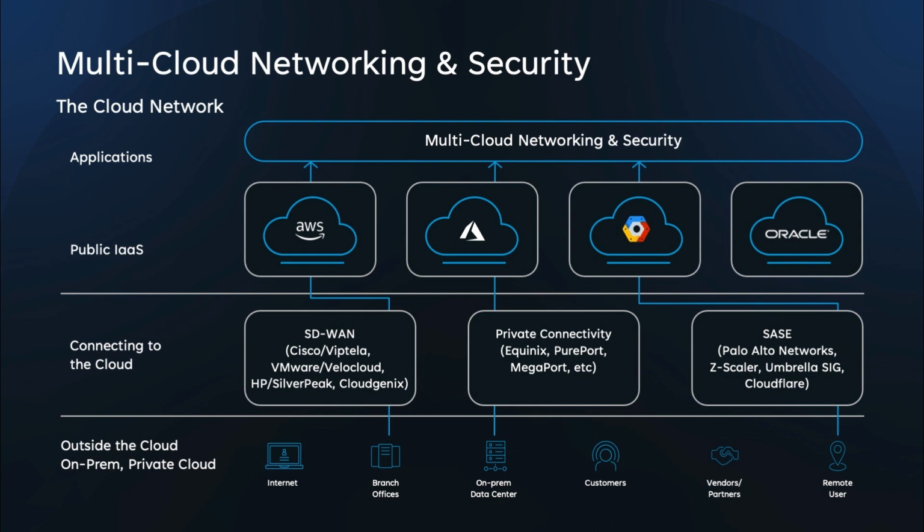I want to go directly from that office to the cloud instance or to my SaaS offering. Other things that I look at was how do I spin up different private connectivity? So how do I do those software-defined direct connects so that I have direct connectivity from my on-prem data centers to any one of those clouds again, or the SaaS providers?